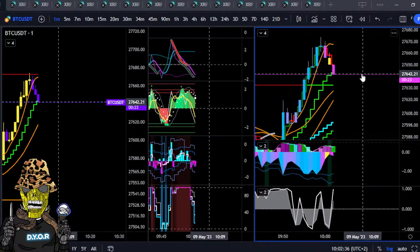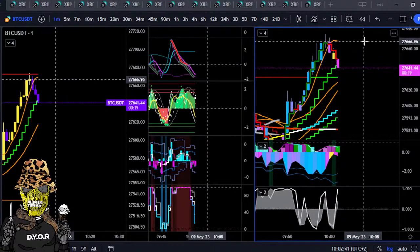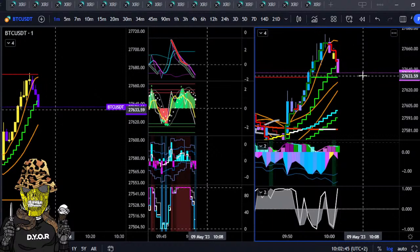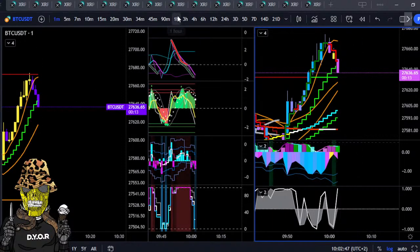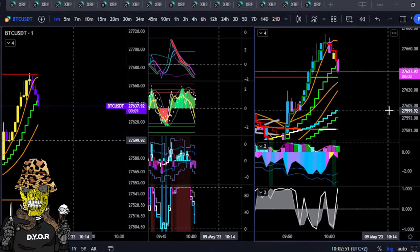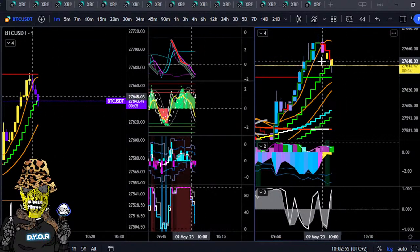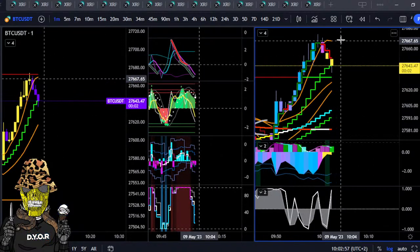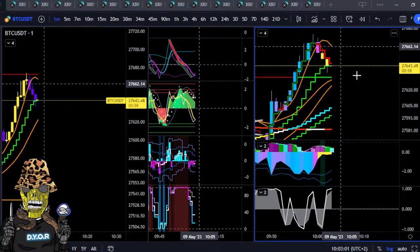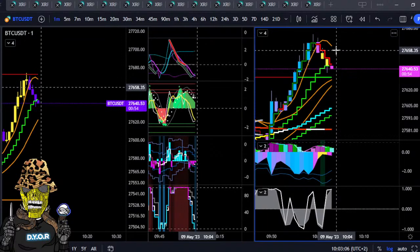Come on, make a touch. Oh, okay, so they're going to try to set the hidden bull div above this mean and then try to continue for 27,667. Let's see. No, that column is not confirmed yet.